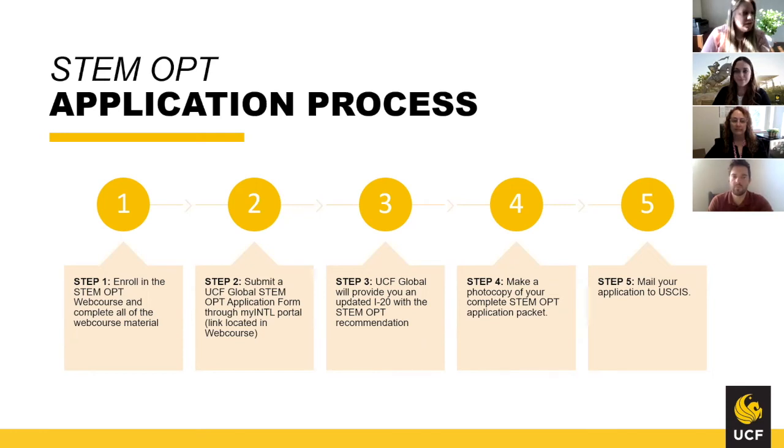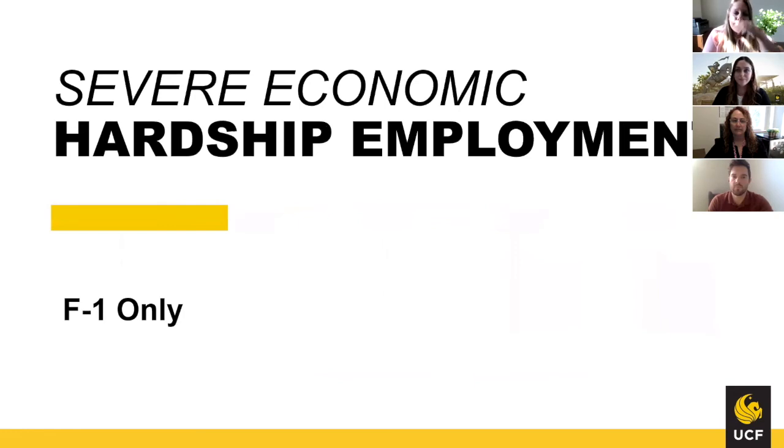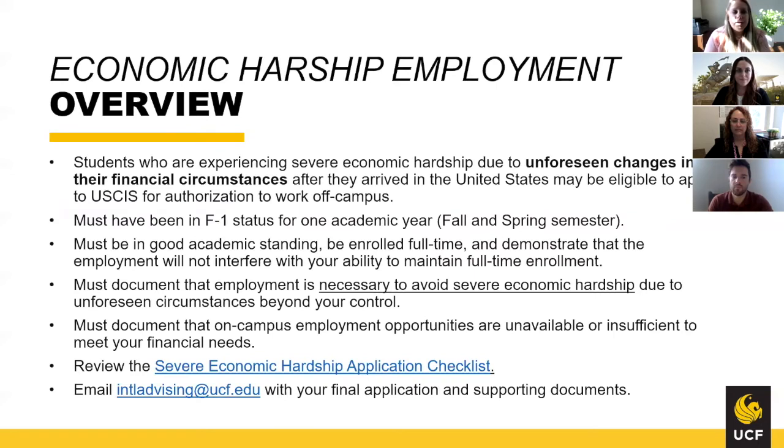So we're going to move on to severe economic hardship employment. Once again, this is only for F1 students. Only certain individuals may be eligible for this. So severe economic hardship is for students, F1 students, who are experiencing severe economic hardship due to unforeseen changes in their financial circumstances after you've arrived to the US. So you may be able to apply.